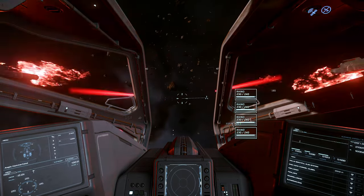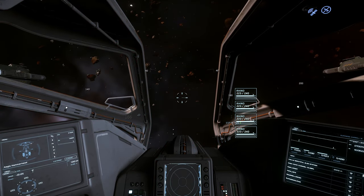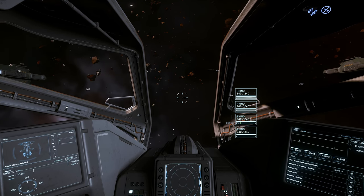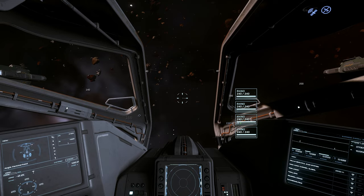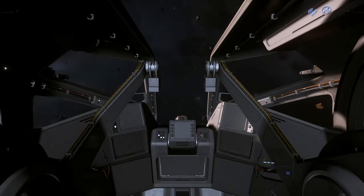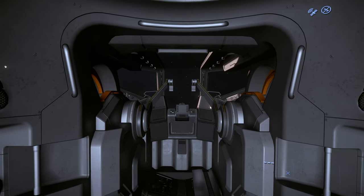So we can see us shooting out here. Each of these turrets has 240 laser rounds times 4 guns. That's a lot of firepower. We're going to go ahead and exit the turret. It's going to center the gimbal and pull the seat back here.